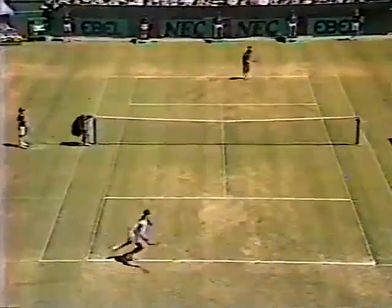Love. Well, it was this game in the previous set that Cash got the vital break and carried it through to serve it out.